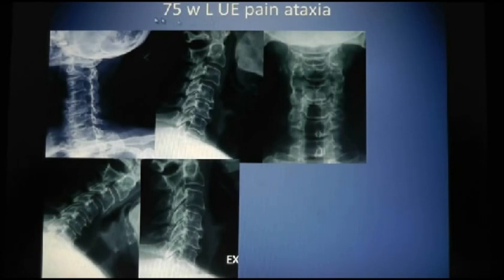So this is a 75-year-old woman who says her left upper extremity hurts and she has a hard time walking, ataxia. So Adam, can you explain to everyone what we see here on the x-rays? Well, we'll start out with the one in the middle where your cursor is. That's our lateral radiograph.